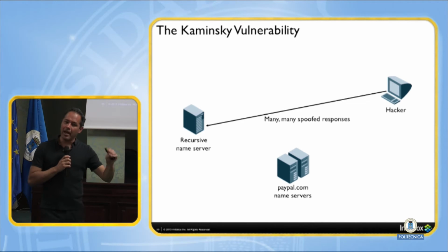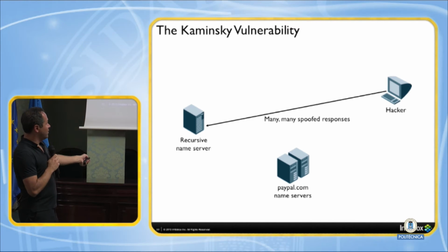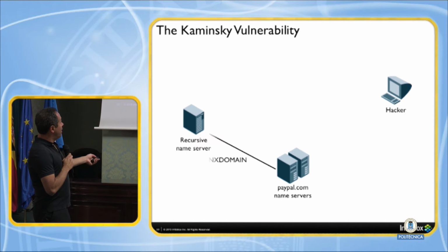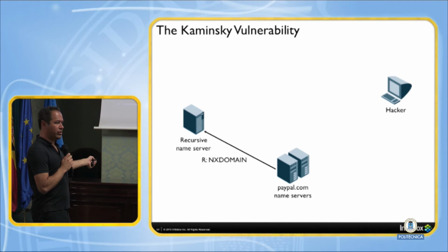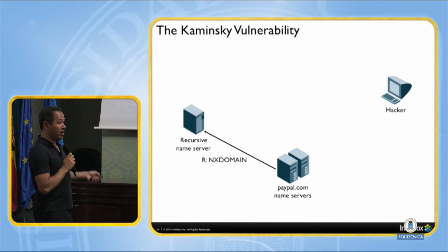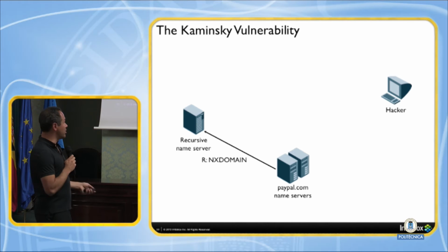And he's just trying to guess the message ID. He doesn't see the message ID that was sent from the recursive name server to the PayPal.com name server, so he's just guessing, right? Now, maybe he doesn't guess correctly. If he doesn't, then the real PayPal.com name server responds and says, but there is no such thing as q00001.paypal.com. And of course, that response has the correct message ID because the real PayPal.com name server saw the message ID in the query. He just had to copy it into the response.